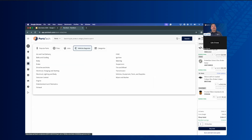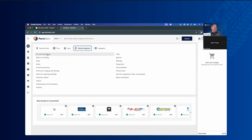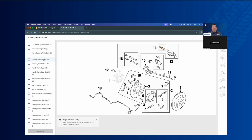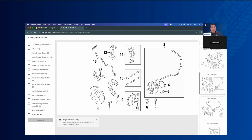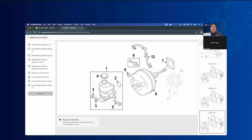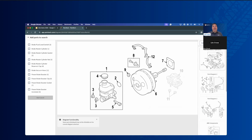What that would look like here, let me clear out my cart so we can start a new search, is I'll click on my vehicle diagrams, and now let's say I want to go into brake, and I'm going to click this. Instantaneously, you've got access to multiple diagrams within this category. You can see over here on the right-hand side, there are multiple thumbnails for me to scroll through and see different layouts and different parts that I would need within this category.